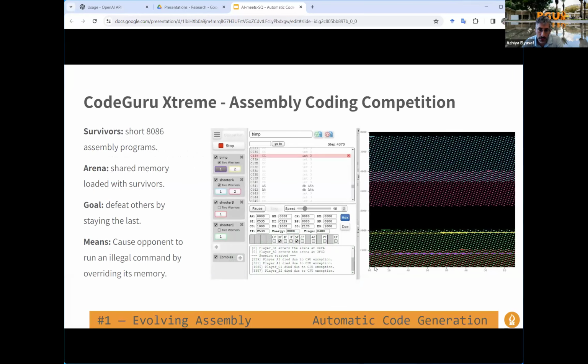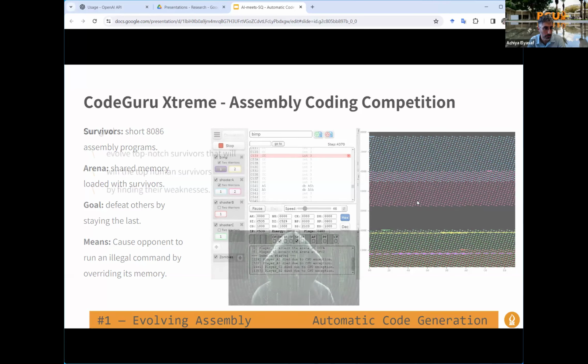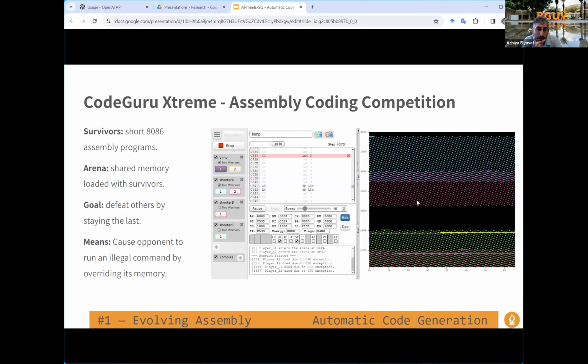The colors here are different survivors. Each survivor has its color, and you can see how it's running and what it does on the memory. So this is the arena and the simulator for the game. Each dot in the picture is a survivor? You can see here there are 4 survivors, these are the colors of the survivors. Some of the survivors have only one part of code, and some have 2 parts of code. And you see the colors on the right: these are the places where they wrote data on the shared memory.